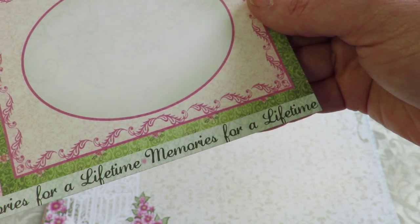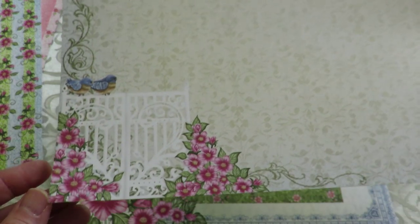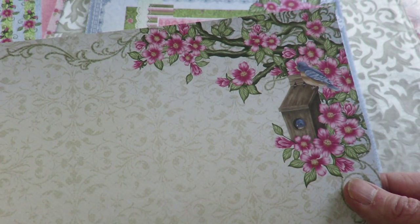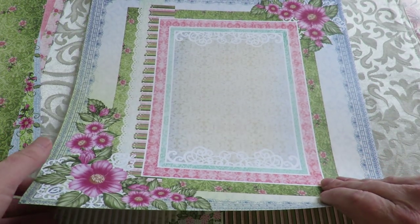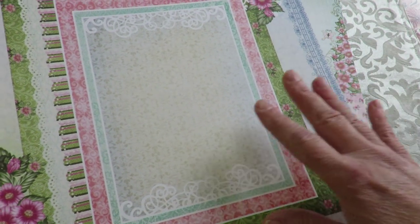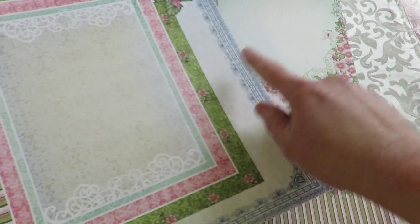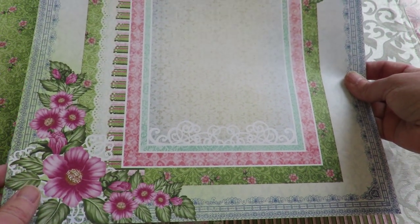Memories for a lifetime. They have their two tag pages, and I'll be showing you that in just a moment. So here are some of the more full sheets for your scrapbooks, or I use these to piece together with all kinds of projects. Lovely tones, shabbiness involved. And of course, this is the page that you get the other double-sided smaller frames that match up, so you can have a spread in your scrapbook with these beautiful pink flowers.